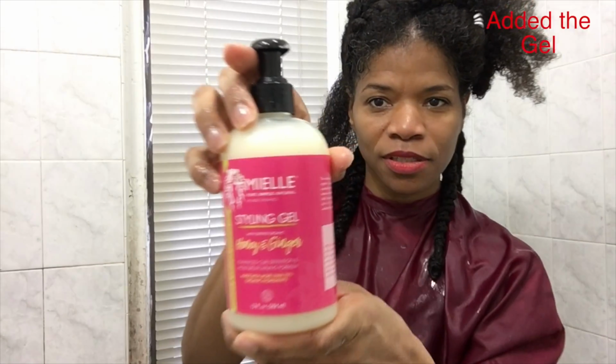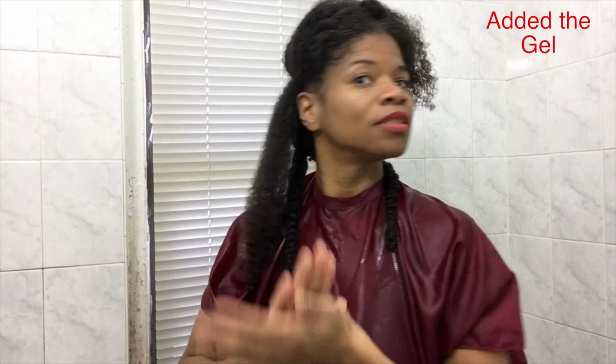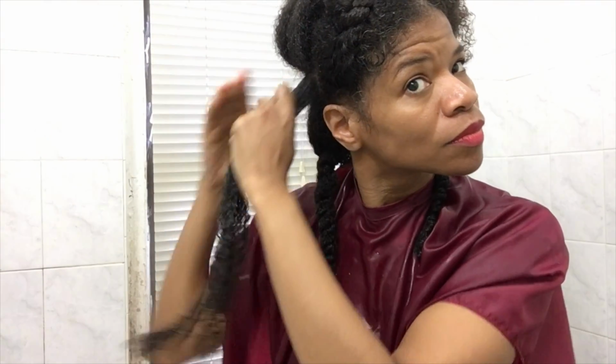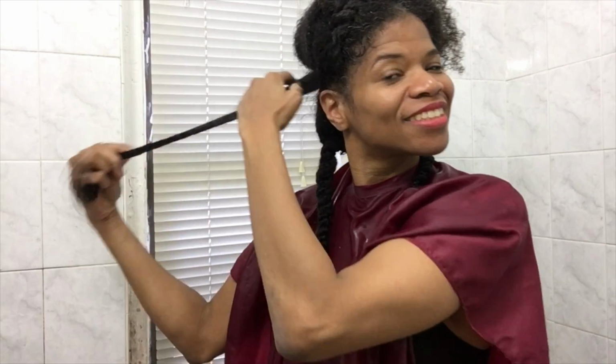So now I wanted you to see, I separated the hair, and I want you to see how I applied the gel in small sections. I did 2.5 squirts into my hand for this amount of hair. Looks like I started at the bottom, smoothing. And I am so surprised at how well it's holding my hair. Look at my face. I'm like, ooh, oh, this is nice. It's holding my hair. I really was very surprised to see how well my hair clumped together.